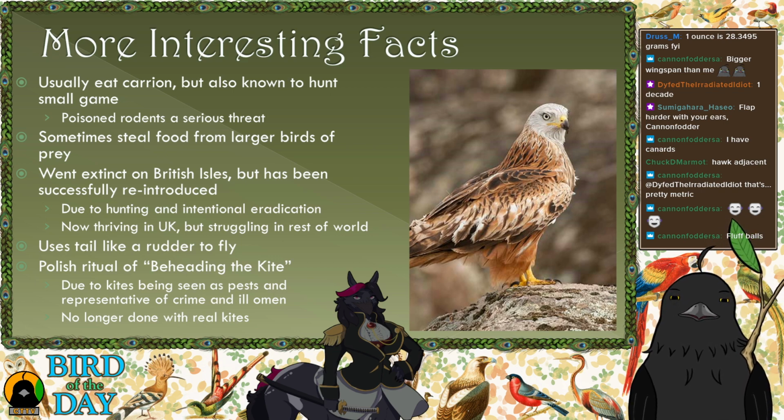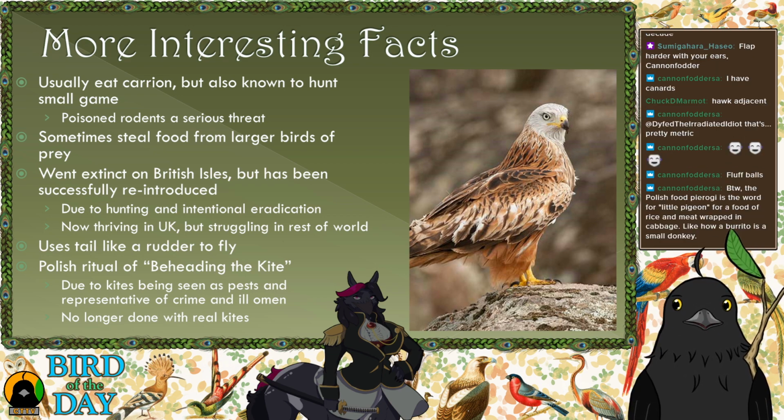Beautiful bird. I couldn't find a good short video on them on YouTube, but there's plenty of videos out there showing these amazing birds flying and doing all this kind of cool stuff. So, yeah.